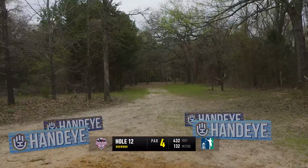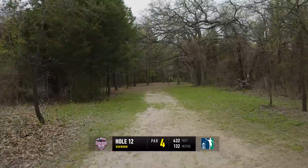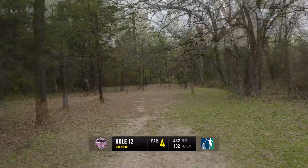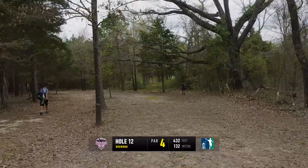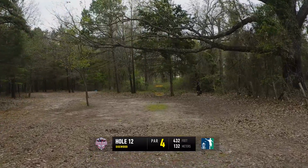Really fun to watch. Hole 12, attackable par 4. Absolutely. 432 feet, a little bit of a low ceiling, OB on the right. Players are going to want to throw a distance driver or a fairway that's not going to push. It's going to push forward, but not too far left. You really only need to get a couple hundred feet off the tee, but I think a lot of players are going to try to get as close as they can to the basket within reason.